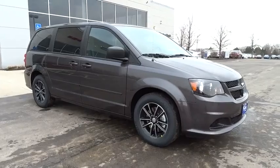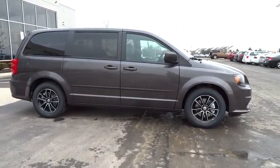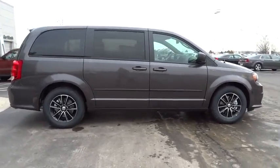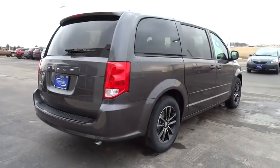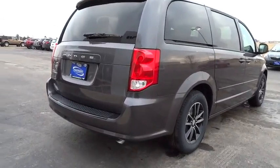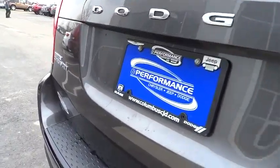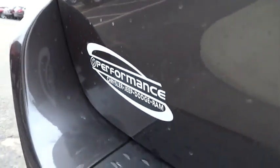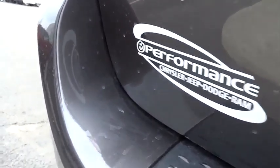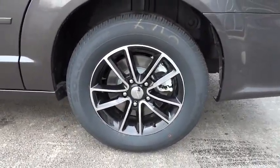Here are some of this vehicle's great options: traction control, dual airbags, power steering, air conditioning, front and rear four-wheel disc brakes, power windows, rear window defroster, CD player, electronic stability control, trip computer, overhead console, brake assist, panic alarm, tachometer, remote keyless entry, Uconnect hands-free group, leather-wrapped steering wheel, front bucket seats, rear window wiper, tilt steering wheel.